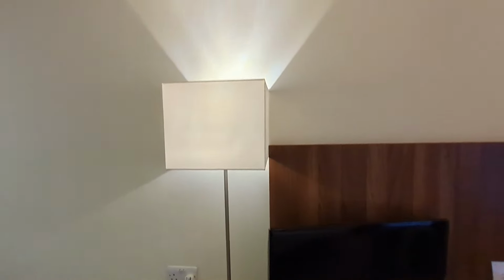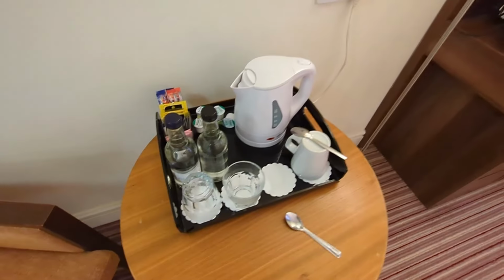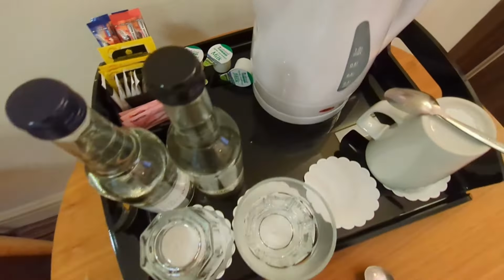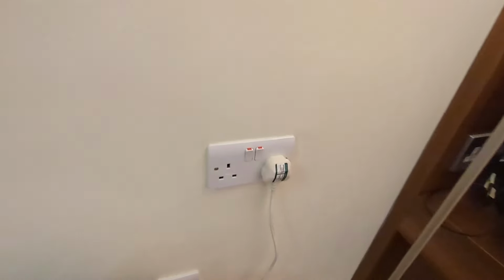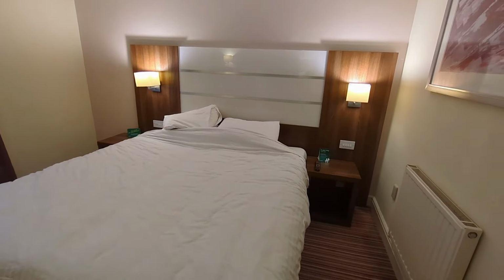A lovely stand-up lamp. In fact, the lamps throughout this room were really good. And we also had some good tea and coffee facilities, including 3 bottles of water. And as we'll see a little bit later, I also got some free biscuits, but I think by this point they'd been eaten. Kettle was all fine. TV was nice that you could actually plug something into it if I'd brought something along like a Chromecast. It wasn't glued to the wall. But overall, a really nice room.